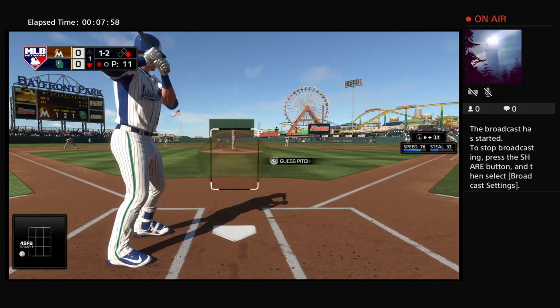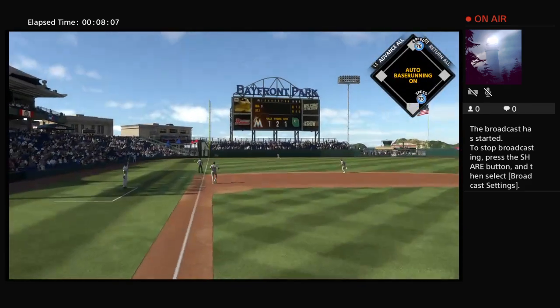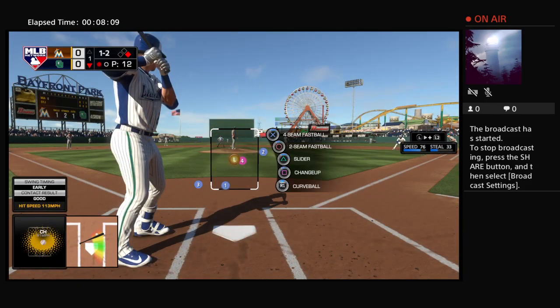I know the umpire called that one a ball right there, but it was close enough. He's going to try and establish that pitch in. As an offensive player, you've got to build that rapport with the umpire. He can't give him anything off the inside half of the plate.